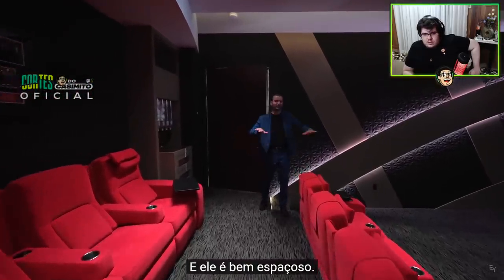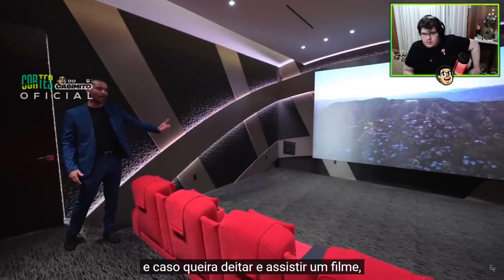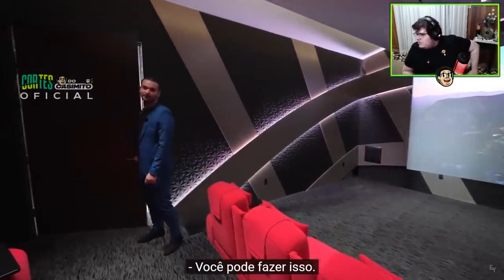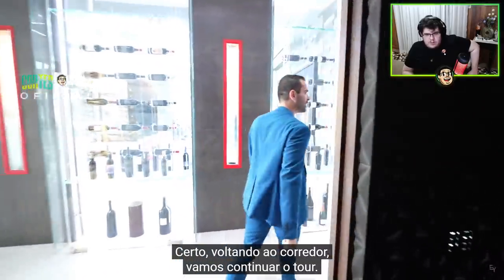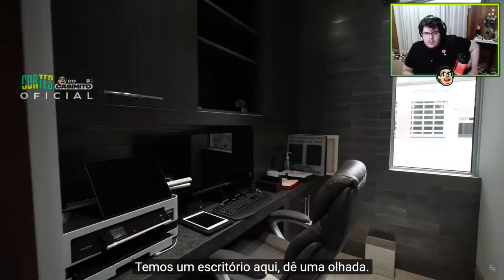Also, it is a little bit spacious, and we have this front section here in case you want to lay down and watch the movie there. Chair, yeah. You can do that. But the chairs are very comfortable. Super comfortable. All right, back to the hallway. Let's continue our tour. We have a small office here.